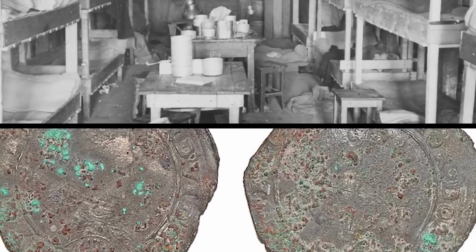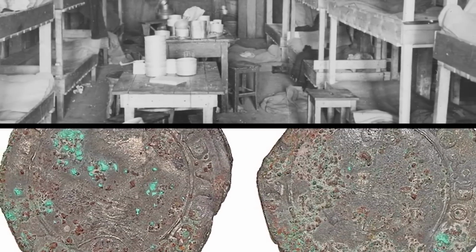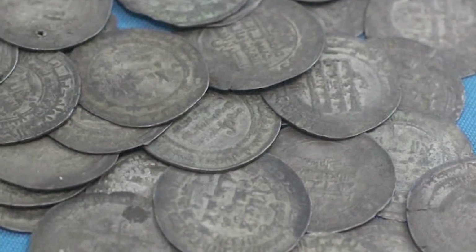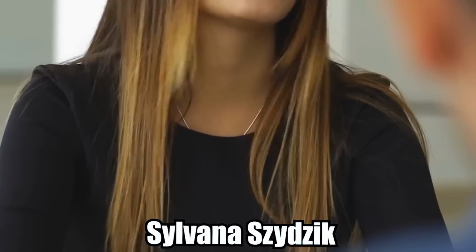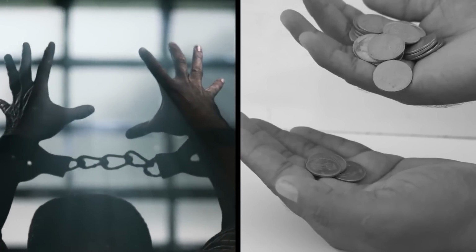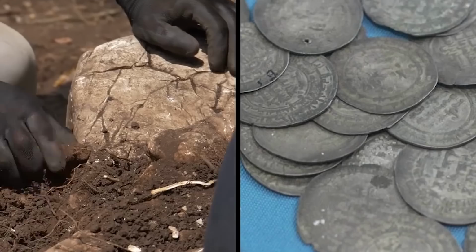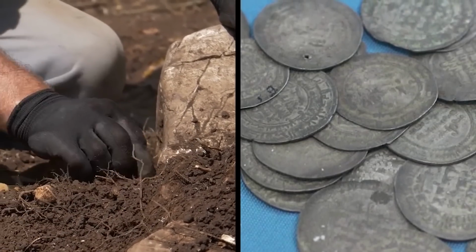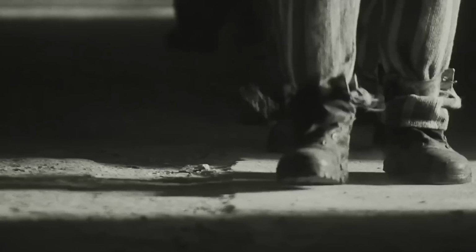Archaeologists recently uncovered a stash of silver shillings beneath the prison's workshop, amounting roughly to the 1-week salary of an overseer. Project officer Silvana Sidzik told news outlets that while inmates were known to occasionally have coins, this was a substantial amount. The coins were found in the floor, where a prisoner likely hid them after stealing them from an officer. Whoever it was, they never made it back to the stash spot to retrieve the coins.